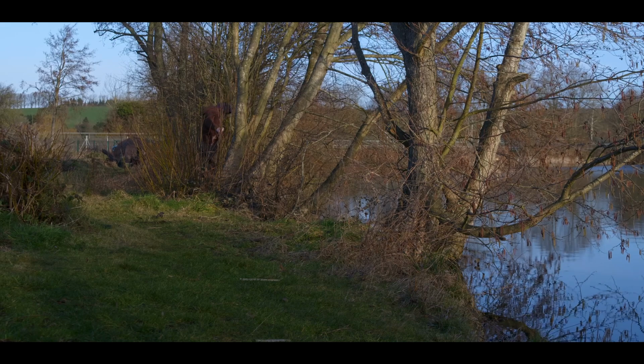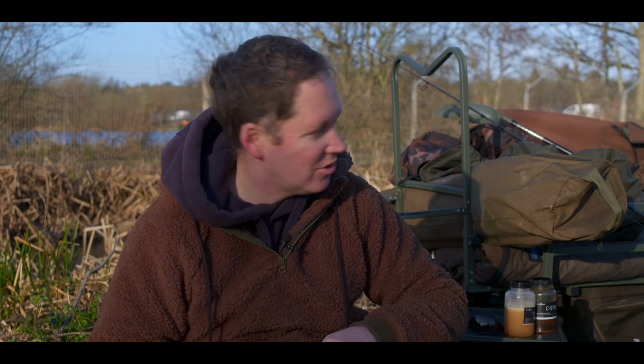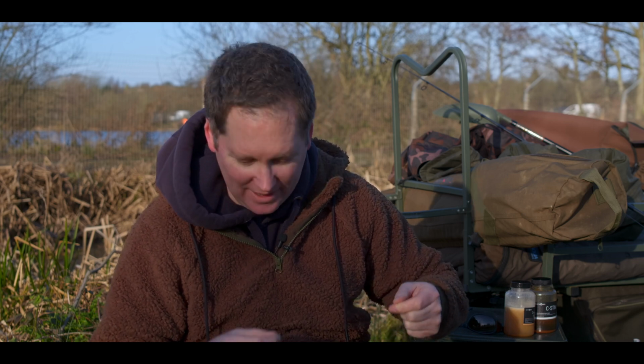So I've literally just had a look in the snag just down the bank from here and seen a couple of dark shadows milling about underneath the snag. So it's a little bit close quarters. What I'm going to do is set up a little lead clip, little short hook link and probably a little PVA stick, and I'm going to try and lower it in as close as I can to them, and try and nick an early bite if I can.